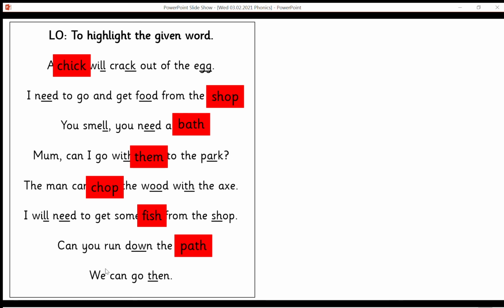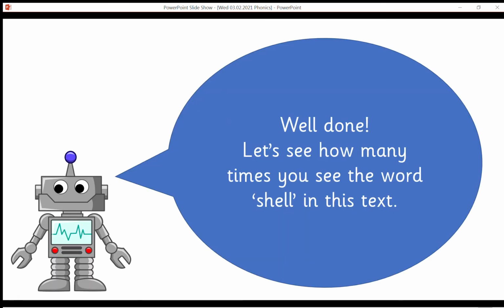We can go then. We can go then. The word you are looking for is then. Then. Can you find the word then? Here's your clue. And let's see if you're right. Super job, everybody. Well done.